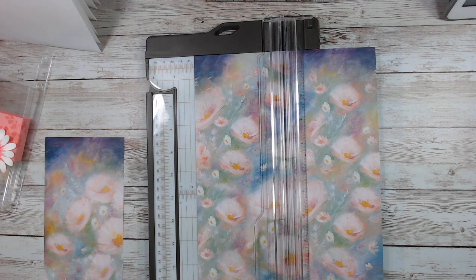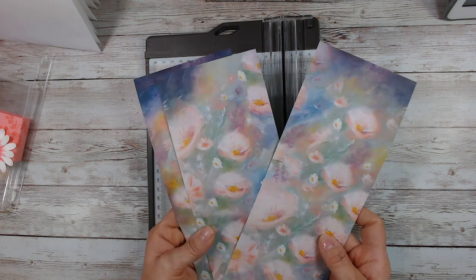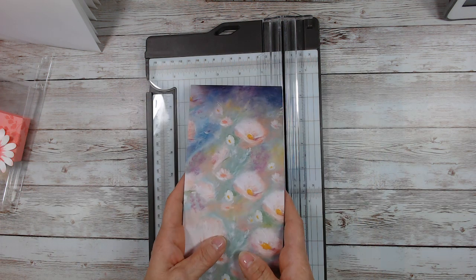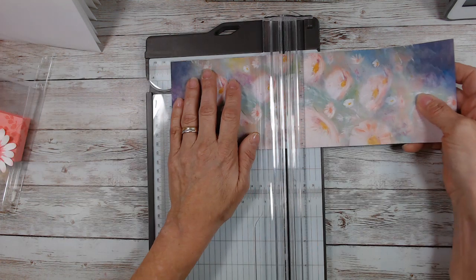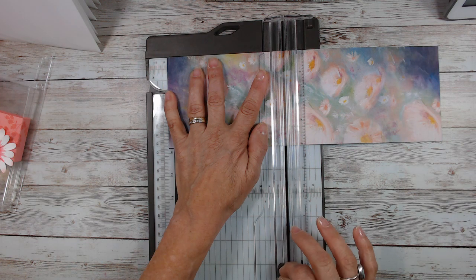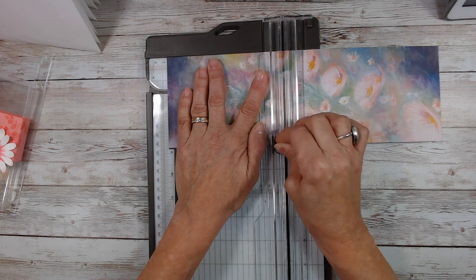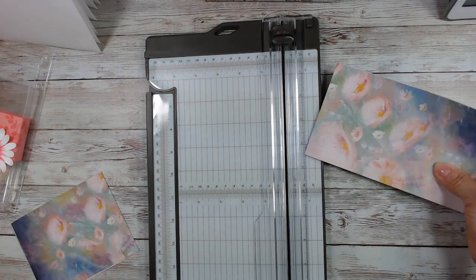Okay, let me just double check one thing here. Okay, so we get 3 pieces of 4 by 12, 3 pieces. Now, I'm cutting all 3 pieces together. Going to put that together. We're going to put this at 5 1/4. Like I said, the cutting of the paper at the beginning is very simple. So we're going to cut this at 5 1/4, and cut again at 5 1/4.